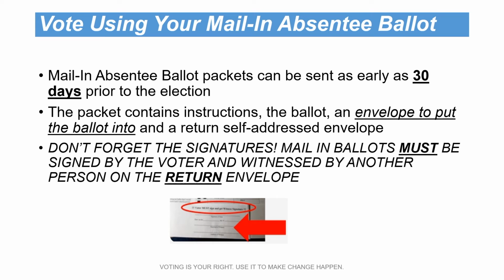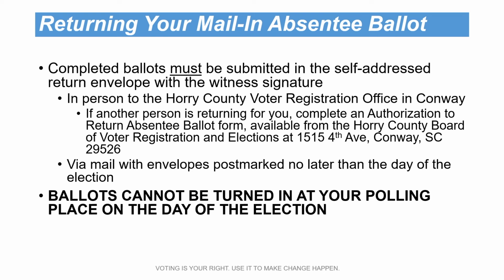Follow the instructions provided in the mail-in absentee voting packet, and most importantly, make sure you and a witness sign the return envelope in the space provided. No witness signature means your vote will not count. When sending in your ballot, make sure it is postmarked no later than the day of the election. Ballots can also be returned in person by you or someone you have designated to the voter registration office. Mail-in absentee ballots cannot be accepted at your polling location.